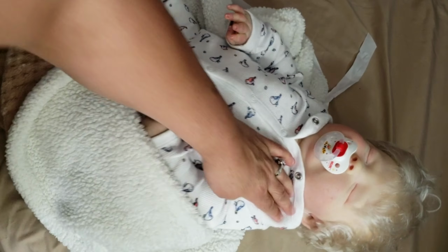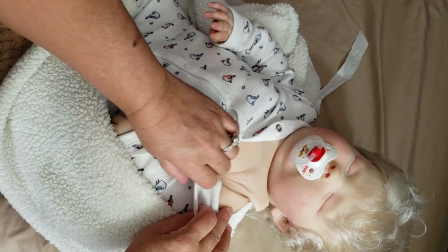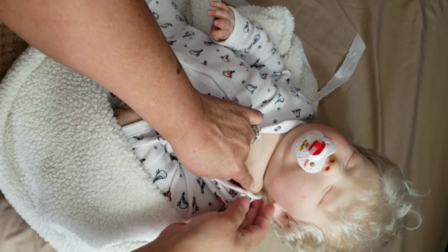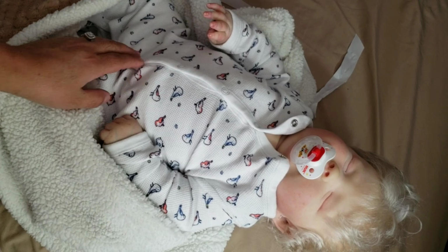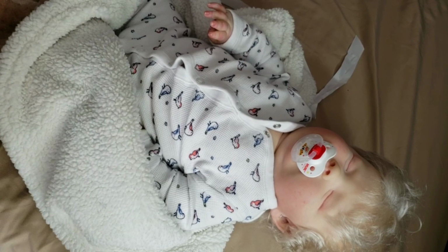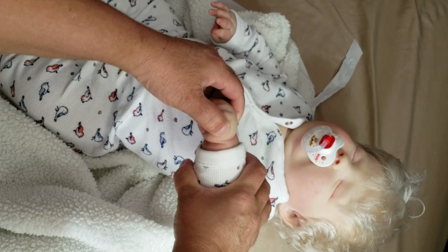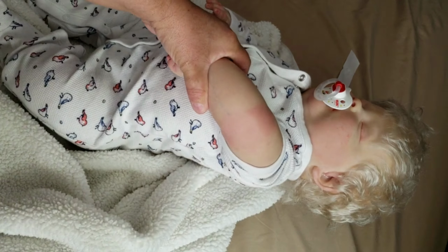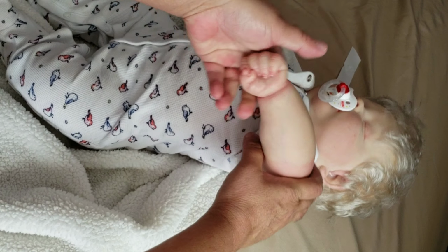The belly plate is making him look, see over here? Maybe I need to adjust it or something. I don't know, but I will get the belly plate out and just put it on when I put different clothes on him. But you guys, this is my baby. He is so chunky. Look at this. Amazing. Nice.